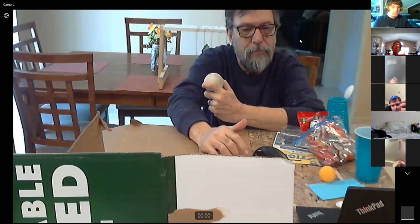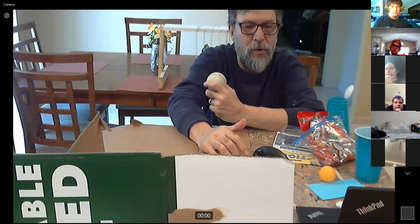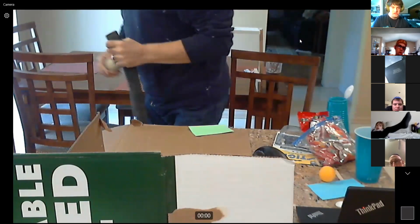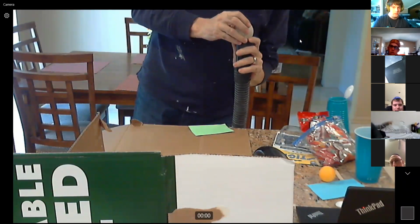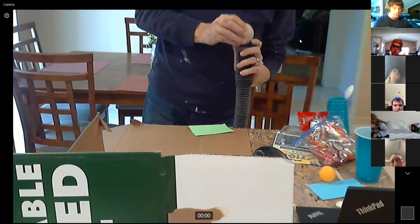Okay, is it sucking the ball or blowing? It's blowing. Oh, okay. Wow. Want me to show it to you again? Yeah, please. Okay, just watch this and see if you can see that there's going to be a gap between the ball and the tube.